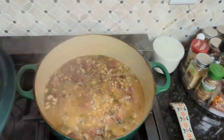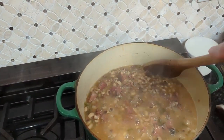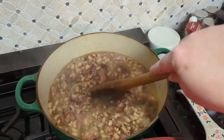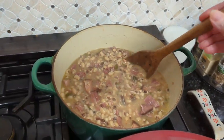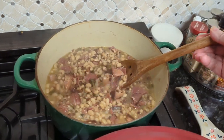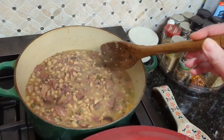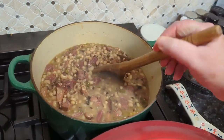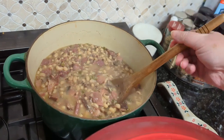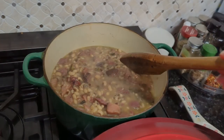And let me show you the black-eyed peas. You can see my ham pieces that I cut up off of my Thanksgiving ham. And I had some dehydrated green bell pepper from my garden. I did throw some of that in there to give it some color. Plus, I just love the way that tastes.